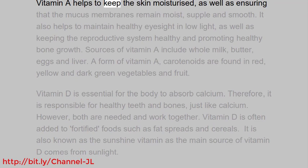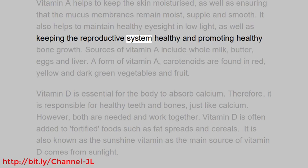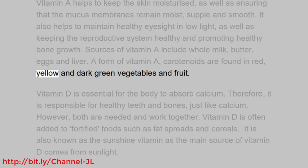Vitamin A helps to keep the skin moisturised, as well as ensuring that the mucous membranes remain moist, supple, and smooth. It also helps to maintain healthy eyesight in low light, as well as keeping the reproductive system healthy and promoting healthy bone growth. Sources of vitamin A include whole milk, butter, eggs and liver. A form of vitamin A, carotenoids, are found in red, yellow, and dark green vegetables and fruit.